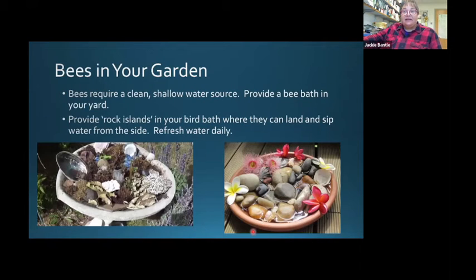The other thing that bees need is some water. If you're a beekeeper, you know that late in the fall, early in spring, they have to go out and provide water for their bees before there's much around. So they like a clean, shallow water source, something where they can land.